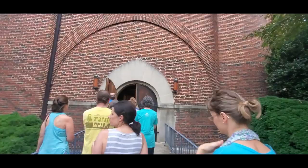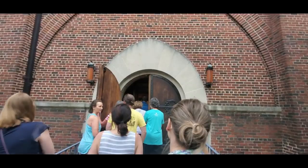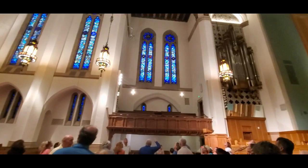Check out these doors. Yeah, they are. Look, I'm going in to see. I know. Saruman is in there. Sorry. That's cool. Look at that big old door. Ooh, we're inside the church. Wow. Oh, wow.